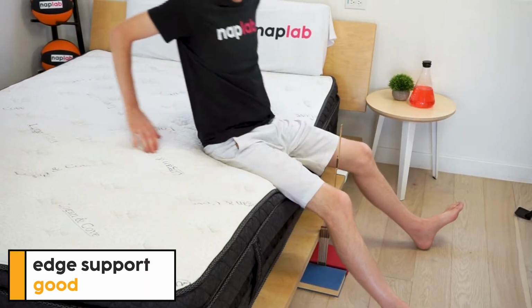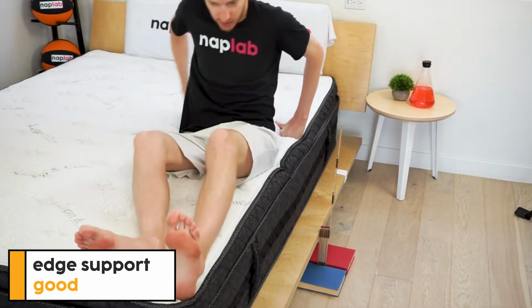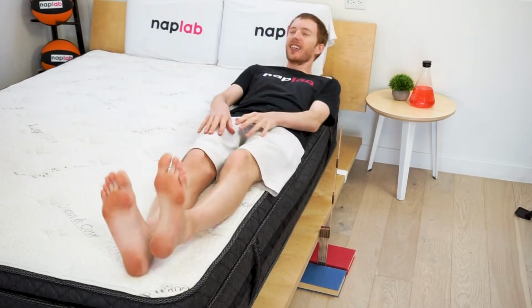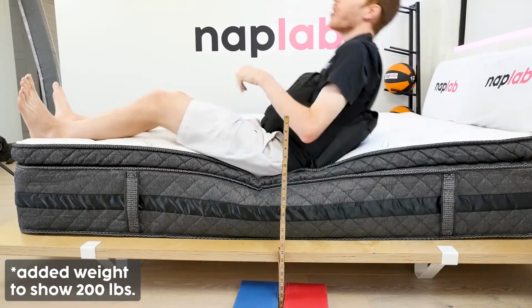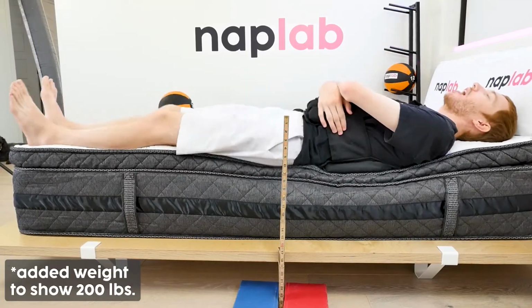For an assessment of edge support, I lie on and sit on the edge of the mattress to measure the level of support and compression. Edge support on the Logan & Cove is a mixed bag. Edge support while sitting is okay, but not great. However, edge support while lying is exceptionally good.